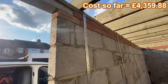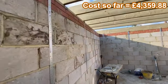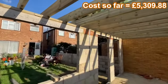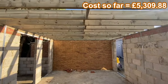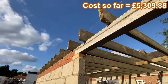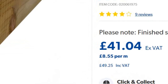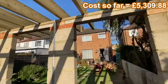So now we're coming on to our roof joists. Our roof rafters, including the wall plates, we spent about £950. So timber is astronomically high at the moment. Just to give you an example, one of the rafters that you can see here, which is what we'd call 8x2, or 200mm by 50mm, at 4.8 meters we pay about £50 for one rafter. So you can see how it can add up. I think we had about 17 rafters here.